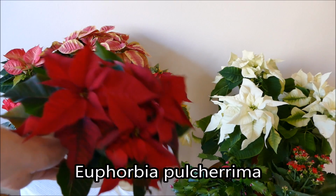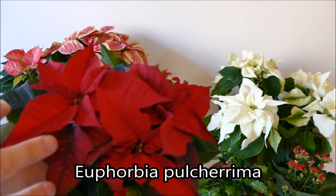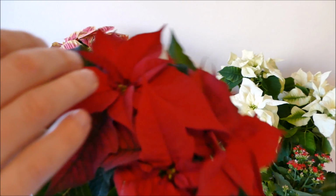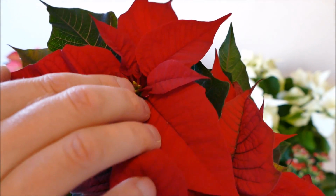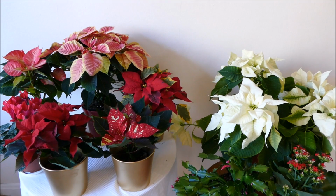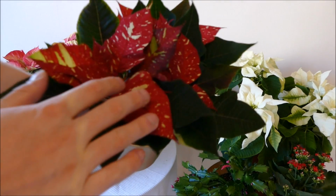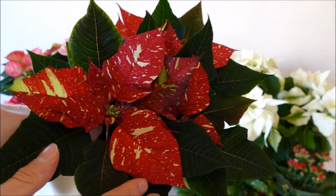As you can see, this is the standard variety, lovely red colour, and this is the variety that most people think of, just with these red leaves and tiny little yellow flowers in the centre there. But as you can see, I've also got a good selection of other poinsettias. They come in all sizes and shapes. You can see some of them, like this one here, have a lovely speckled kind of marbling on the foliage.